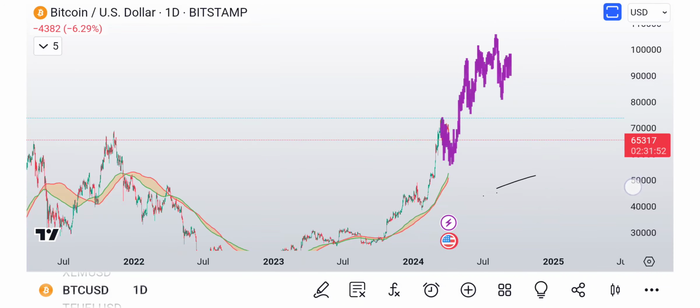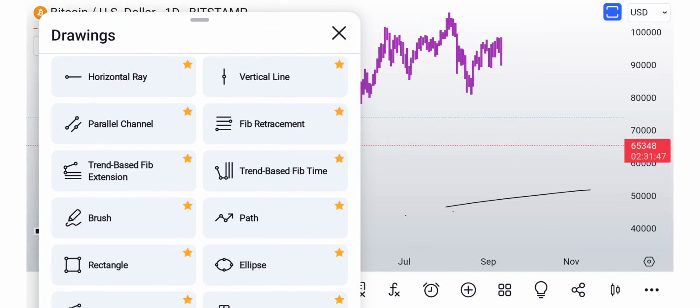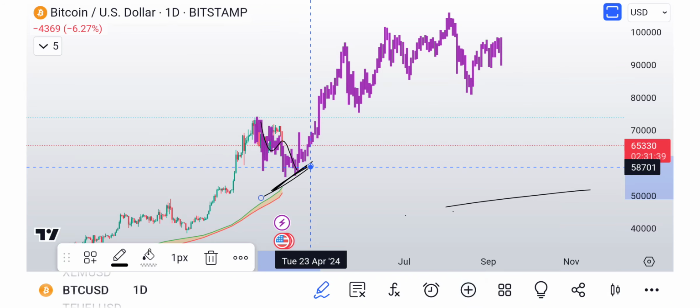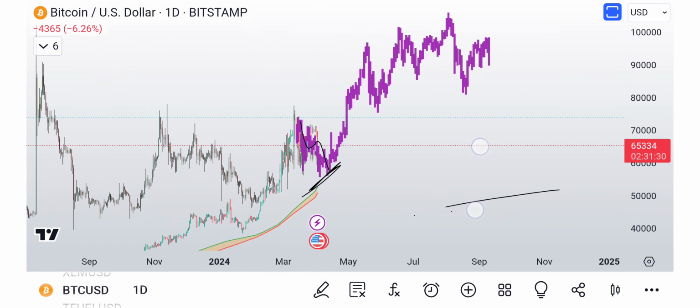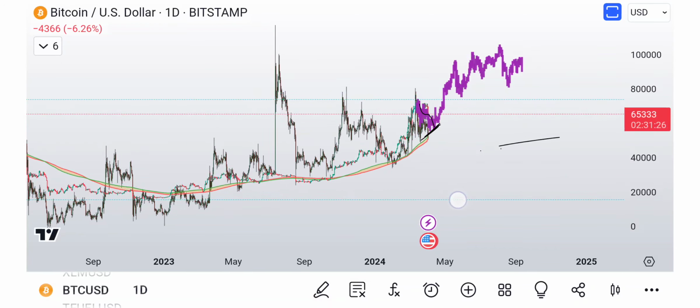So something like that. So we could see Bitcoin do something like that, right? Where we come down, ABC, we retest the bull market support band, right? And now let me put on XRP. Let's do XRP, new price scale.